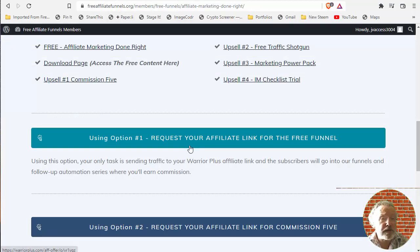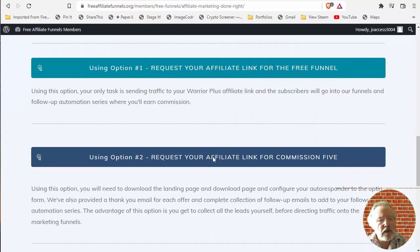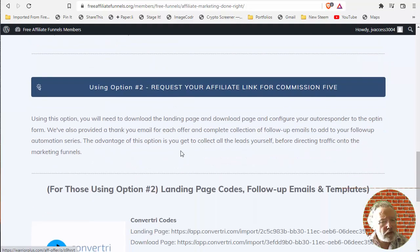So once you've got that link, all you've got to do is drive traffic, however you choose to do that, whether it's through your social media profiles, a safe list program, or solo ads, it's up to you. Option number two starts the same way. Request the affiliate link for the products that are in the funnel.